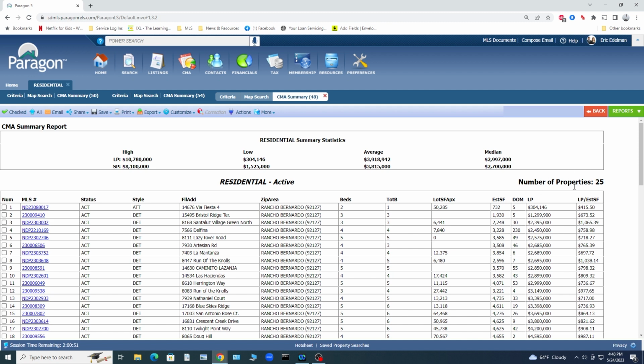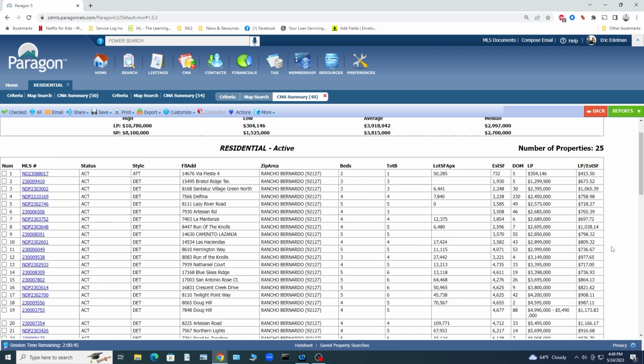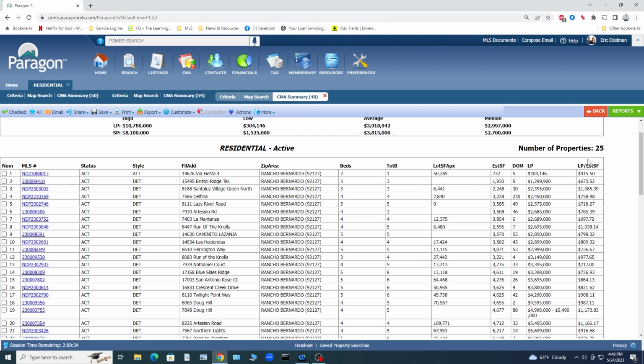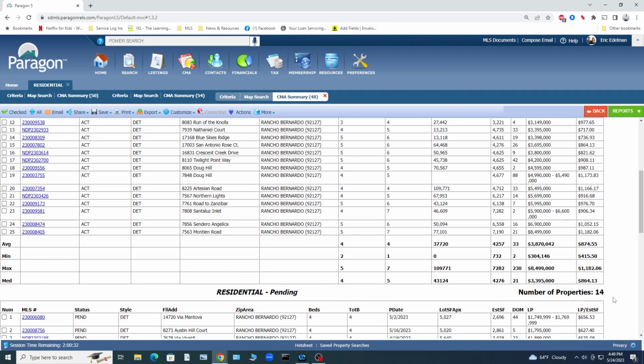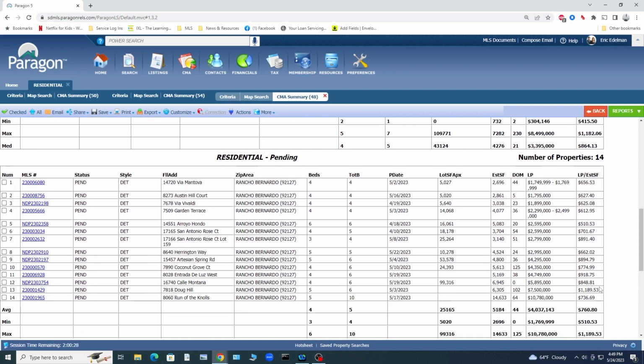Okay, so 25 active with an average market time of 33 days. Now look at this. When you get into these higher price points, this one snuck in there. This one doesn't belong. I'm not sure how it got in there. I'm going to ignore it. But 25 active, only 14 pending. So when you get into the higher price points here, supply is over demand.